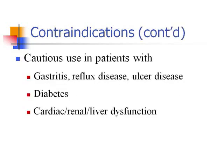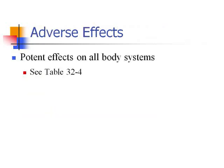We give it very cautiously to patients with gastritis, reflux disease, or ulcer disease because these tend to really irritate the GI tract. We give these drugs very cautiously to people with diabetes and to people with cardiac, renal, or liver dysfunctions. These drugs affect all body systems. So for the adverse effects, I'm going to refer you to table 32.4 in your text.